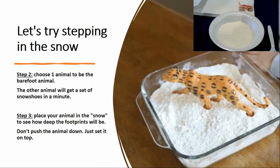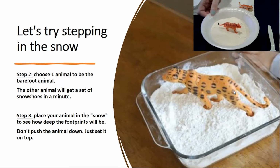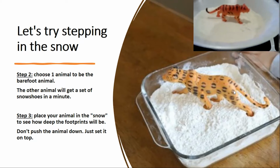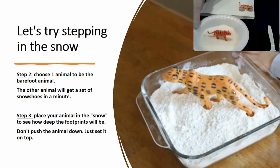And we're going to start step three, which is place your animal in the snow to see how deep the footprint will be. Now be careful when you do this. Don't push the animal down at first. We just want to set it on top and see what happens. Okay. And what you might notice in this experiment is to pay attention to how deep the feet go. Okay, he didn't go too much. That's good.